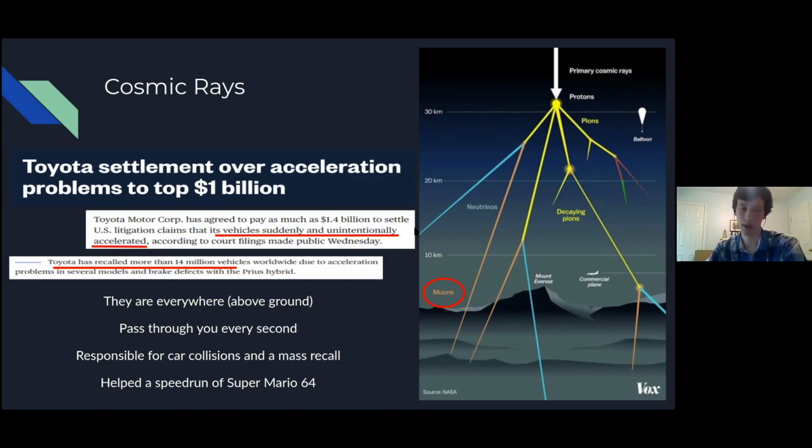Basically, this was a huge problem for Toyota, and they had to spend over $1 billion in lawsuits, and they recalled 14 million cars. So it was a huge issue, all created by cosmic rays. What an unlikely culprit.